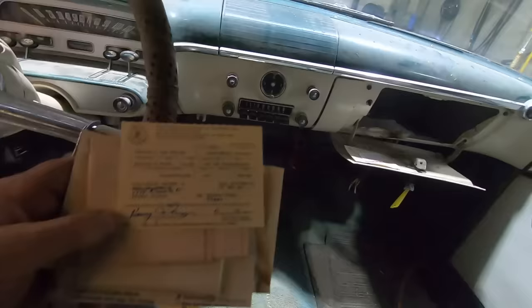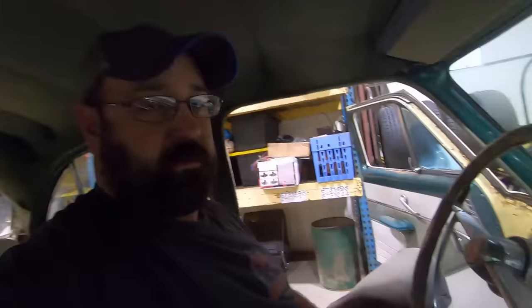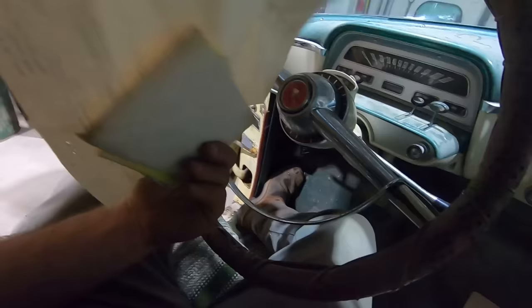Looks like the previous owner, Henry, was in Grand Forks, North Dakota, of the '54. Can't believe I got the year wrong. Just shows you how much I know about Mercuries. Looks like Mayville Motor Company in Mayville, North Dakota, sold this thing to Henry on July 9th, 1986. Yeah, well, that's pretty cool. I dig finding this stuff.